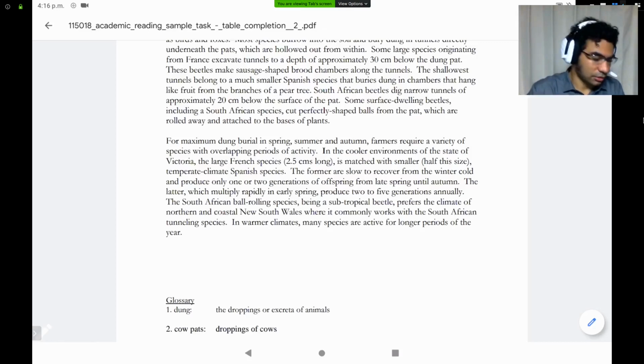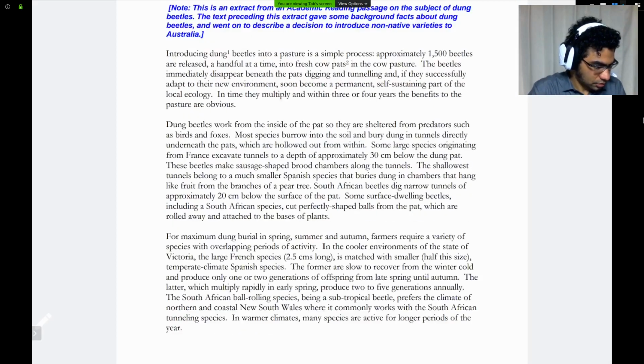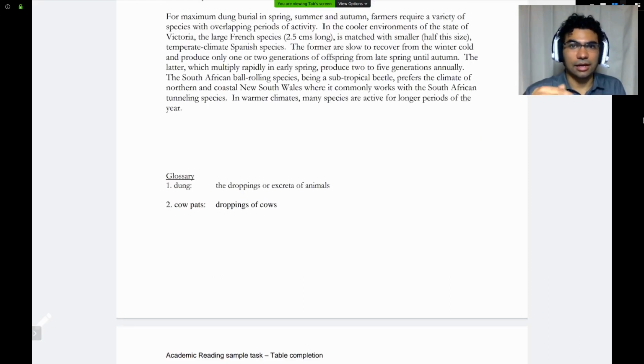But before we do that, I want to talk about the glossary. Usually, if there are technical words in the IELTS exam, you'll find a glossary for difficult words. We didn't come across these words during our skimming and scanning because I believe they appear in the first paragraph because they're introducing what a dung beetle is. So we find the word dung and cowpats in the first paragraph, but we completely skipped over that paragraph when we were doing our skimming and scanning because it didn't have the information we needed to answer the questions. But if you find technical information in the IELTS reading test, you will usually find it in a glossary explained.